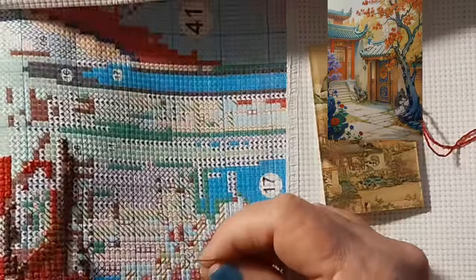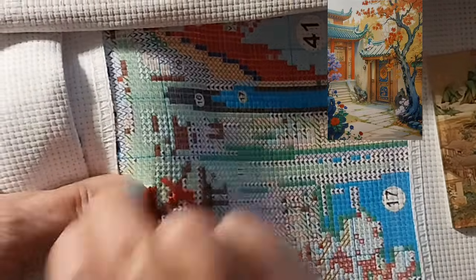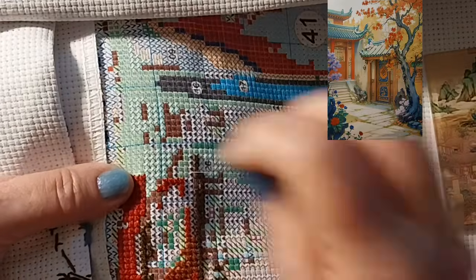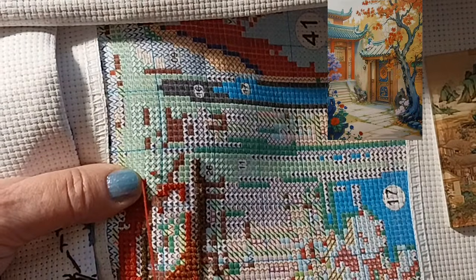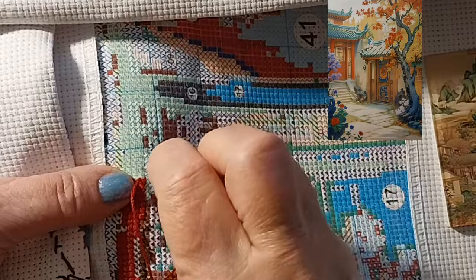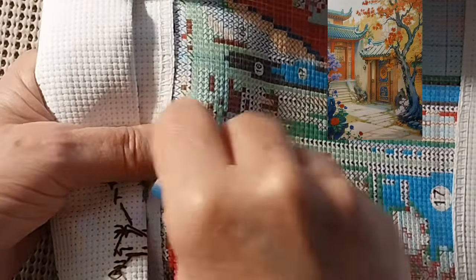Okay, so I guess we're going to go here. The fabric isn't stiff. It's just hard to maneuver for a video, so to speak. I'm trying to keep it in the middle here.